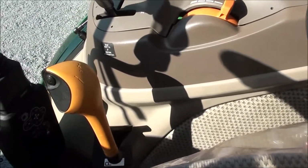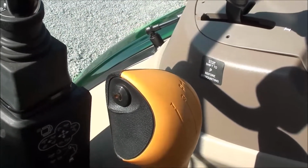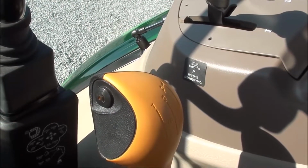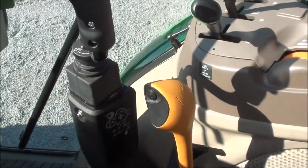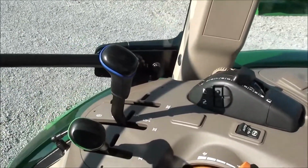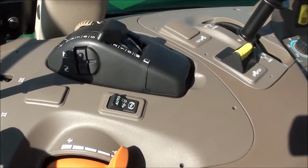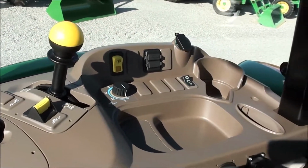16-speed transmission. You've got four ranges back here. Four synchronized gears on the larger lever. Got a D-clutch button right there on the shift lever, so you can shift the tractor by pushing the button rather than pushing the clutch. Loader control right there within easy reach. On the control console, you've got your two levers for your rear remotes, hand throttle, four-wheel drive switch, three-point control, and PTO selector and engagement.